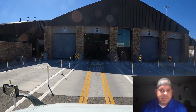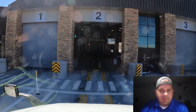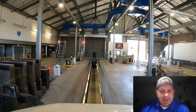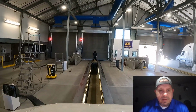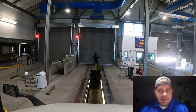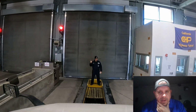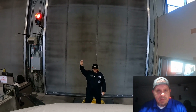Alright, so what's happening here is the bay 2 doors open. You got the red light on the wall and up by the front door. You got the green light here. This is saying pull in and then come to him. He's going to guide me here. He's going to tell me to move to the right. Well, my left, his right. And then he tells me to go straight and he's gonna pull me up to where he can get the whole tractor trailer over that pit there and he can go underneath there and check all the brakes and stuff.